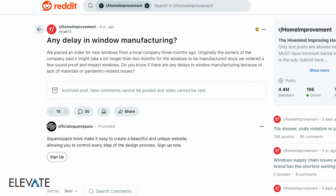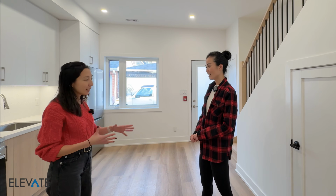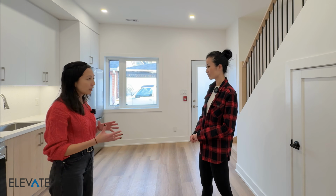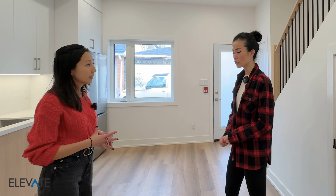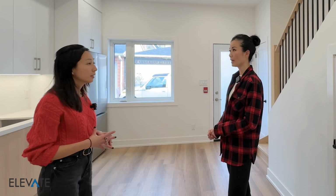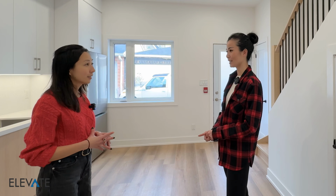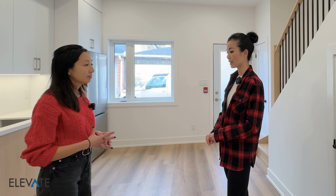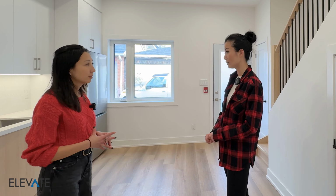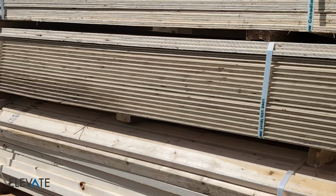Windows and doors is a big one. I remember when I built mine, I think it took 3 months. But I feel like things have sped up since. Are windows and doors the item that took the longest, or what else should we keep in mind? Windows and doors took about 3 weeks for me. One thing that I didn't expect to take a long time, which did, was an estimate for lumber. For certain companies, like the larger companies, it took about 2-3 weeks as well. You have to wait for the estimate, and then once you get the estimate, you have to wait for the lumber if it's not immediately available.